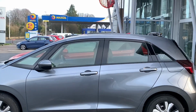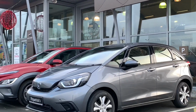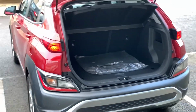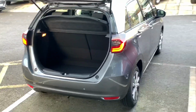So I'm going to compare it here to the Hyundai Kona, which technically is a small SUV. But when you actually look at the two cars, they're really not terribly dissimilar size-wise, and especially when it comes to the roofline. And one thing is, if you have a look at the boot in the Kona, it's a decent boot, but it does not usually accommodate golf clubs. I actually think the Jazz, it's much squarer and lower and more accessible. I think it's actually a more useful boot overall.